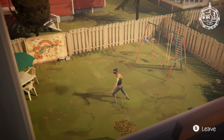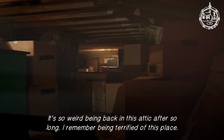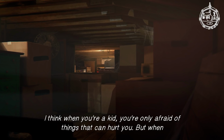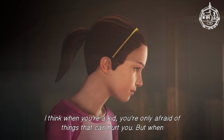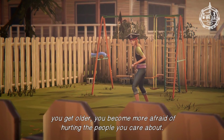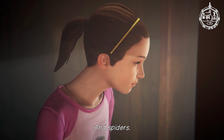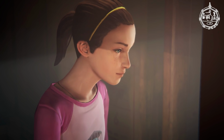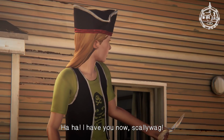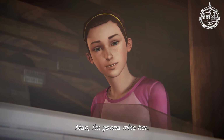My best friend. It's so weird being back in this attic after so long. I remember being terrified of this place. I think when you're a kid, you're only afraid of things that can hurt you. But when you get older, you become more afraid of hurting the people you care about. And spiders. By the way, spiders. Let's leave. Ah, I have you now, scallywag. Man, I'm gonna miss her.